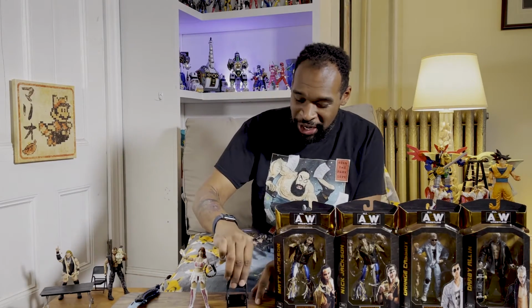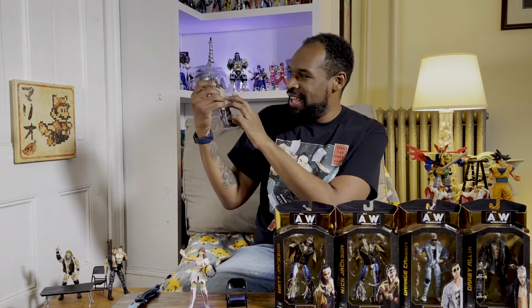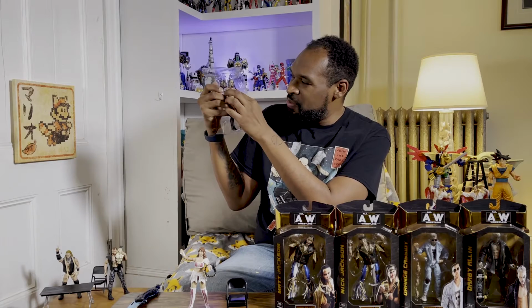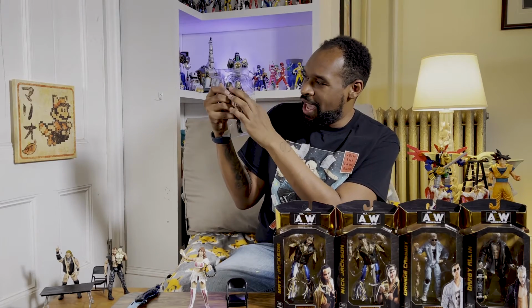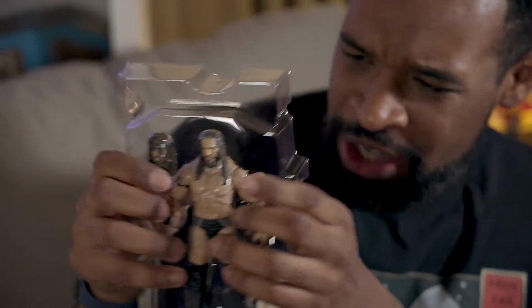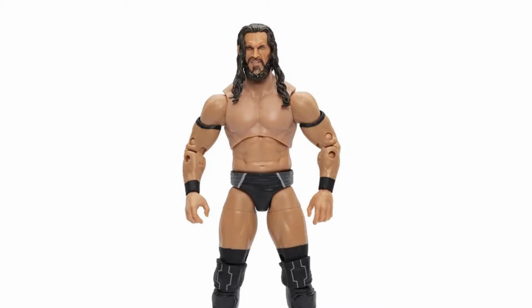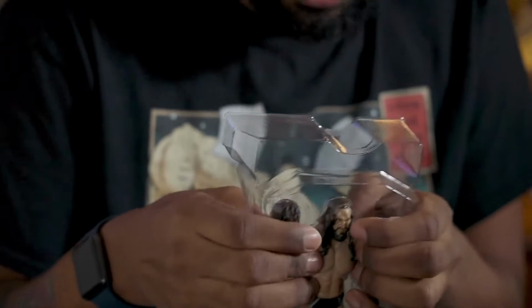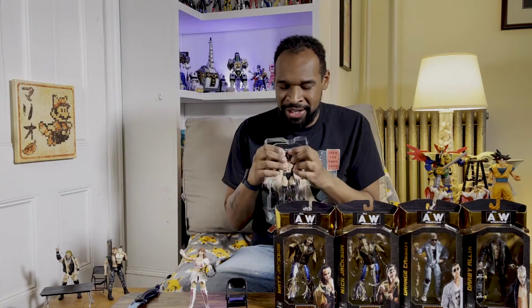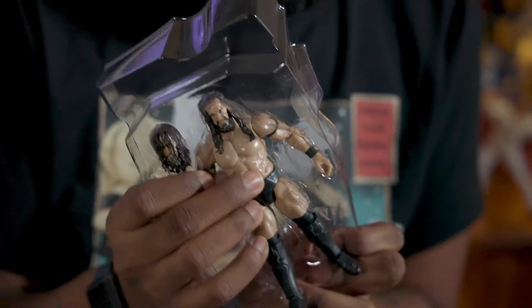So anyway, here's the chair. Here's what we're really here for. We're here for Pac. He looks great. I love that he comes with his wet hair in his face look. He's got his smile here. He looks a lot better than the production photos had him looking. I wasn't concerned enough that I wasn't going to buy him, but at the same time, they always look better in person once they finally get here.